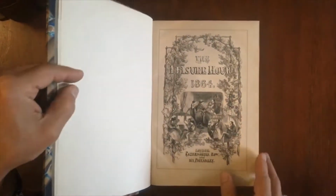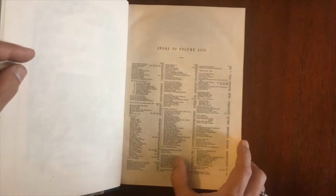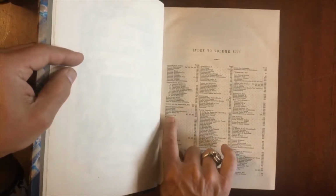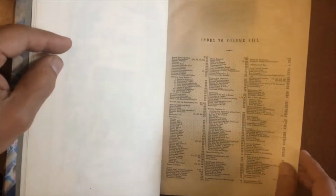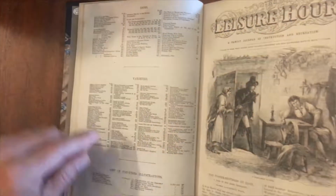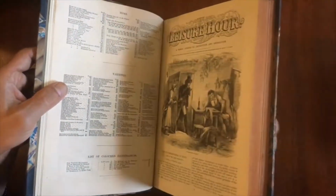And what we see is that it is a complete year for 1864 with this index at the front. There's poetry, there's Nathaniel Hawthorne, there's an article about Canada, here's the balloon, bees and bee hunting. Yeah, it's quite a range, dollars and cents, Copenhagen. Yeah, it's really quite interesting. And over here, that index continues, and there is also scattered throughout 12 color lithographed plates.